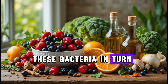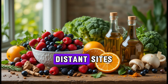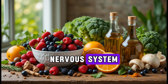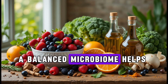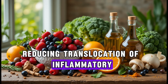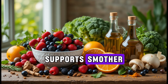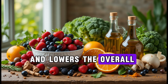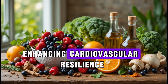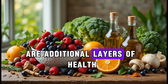These bacteria, in turn, generate metabolites like short-chain fatty acids and indoles that regulate inflammation at distant sites, including the vascular endothelium, adipose tissue, and central nervous system. Moreover, a balanced microbiome helps maintain tight junction integrity in the intestinal lining, reducing translocation of inflammatory endotoxins into the bloodstream. This gut-mediated protection supports less turbulent blood flow and lowers the overall inflammatory load, a foundational factor in reducing clotting and enhancing cardiovascular resilience.